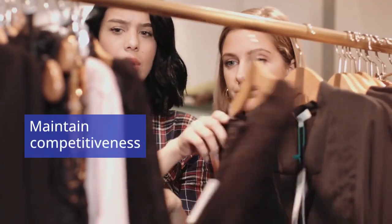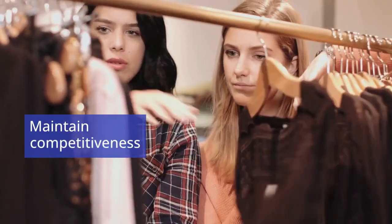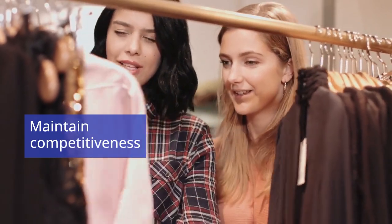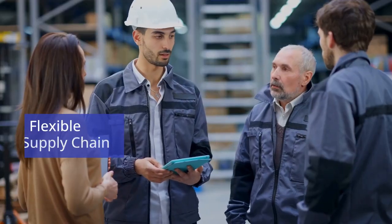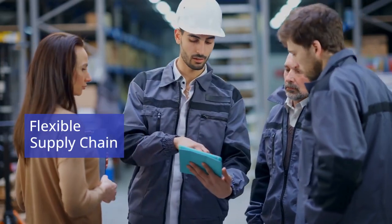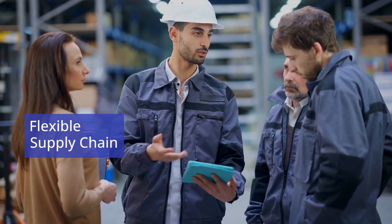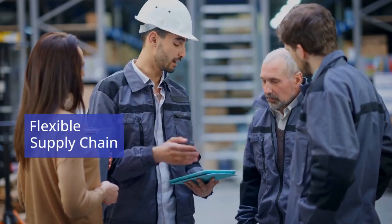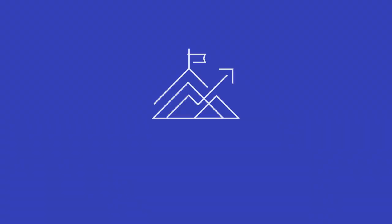This allows Zara to maintain competitiveness in the fast fashion market by offering new designs in short cycles. As a result, Zara's flexible supply chain allows it to design, produce, and distribute clothing within weeks, supporting its goal of staying ahead of fashion trends and customer demands.